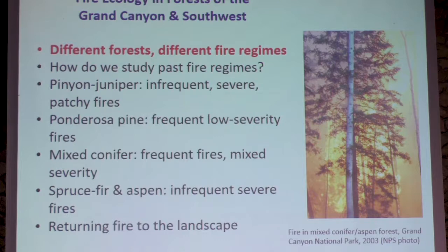So many people, and many of us at NAU, at Northern Arizona University, which I guess I'm not sure if I totally introduced myself, so I'll just back up for that. My name is Pete Fule, and I'm a professor in the School of Forestry at Northern Arizona University.